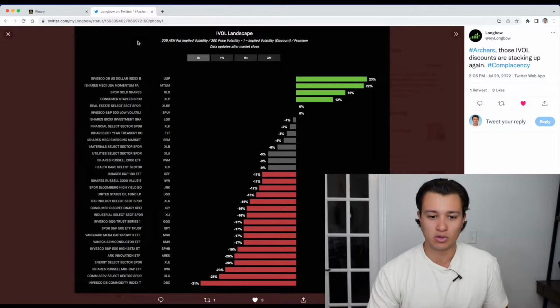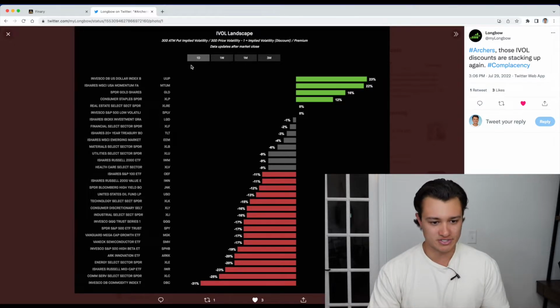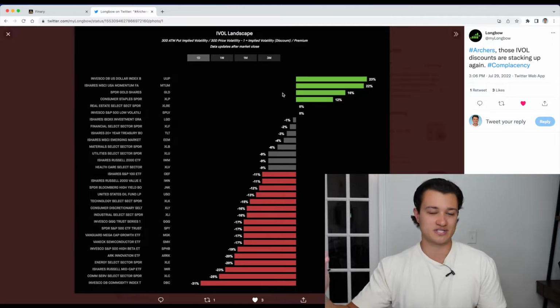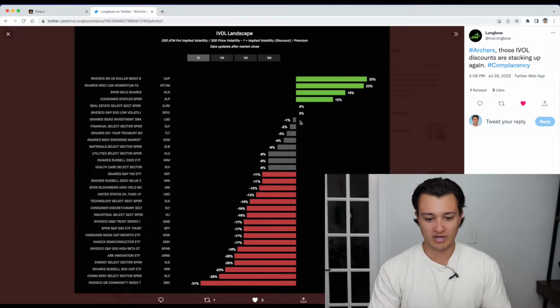Now, the last major call out that I have for you guys, if you've been following me for a while, you've probably heard me talk about it before, but that is the implied volatility premiums or discounts across all of the major sectors in the market. So if we take a look at this chart from Longbow, you'll see the implied volatility landscape across all of those major sectors. So up at the top, when you have something to the right of that in the green, that shows that there is an implied volatility premium. And on the left side in the red, that is where you have your implied volatility discounts.